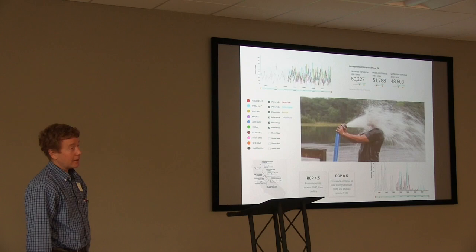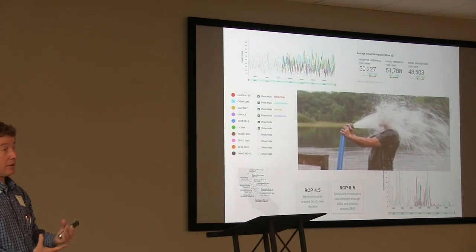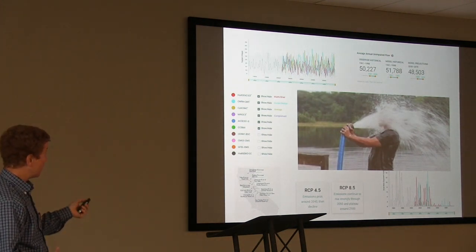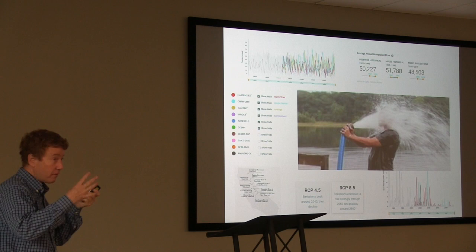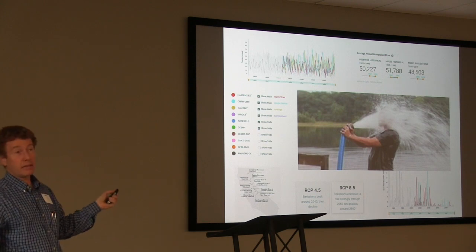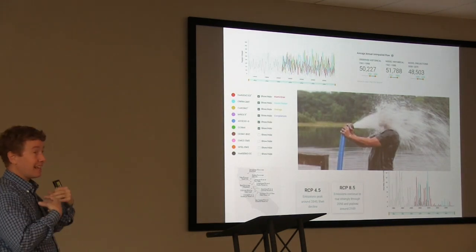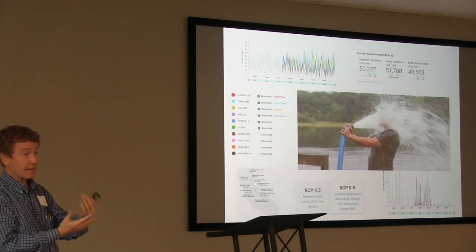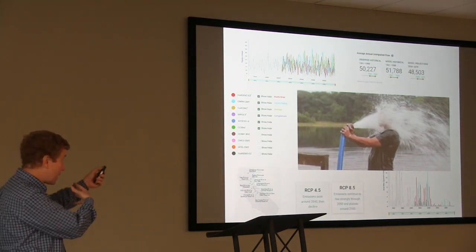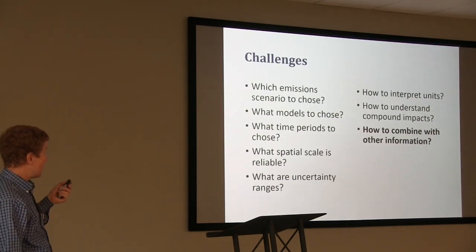That being said, though, it's difficult to work with this kind of data, right? Particularly if you're using it for a specific kind of decision. It's kind of like drinking out of a fire hose. There's lots of models, lots of variability to try to understand. It's just a lot. This is one of the overall challenges. There's a lot of progress in making climate data available, getting access to it, but most people want to use this kind of data for a specific kind of decision purpose. So these are some of the challenges.